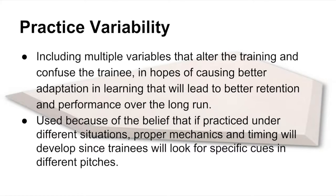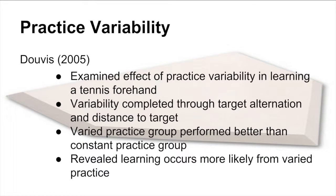Our third concept, practice variability, alters training and confuses the trainee in hopes of causing better adaptation and learning that will lead to better retention and performance over the long run. This was used because of the belief that if practiced under different situations, proper mechanics and timing will develop, since trainees will look for specific cues with different pitches. The third study we examined, by Duvis, examined the effect of practice variability in learning a tennis forehand. It revealed that learning occurs more likely from varied practice.